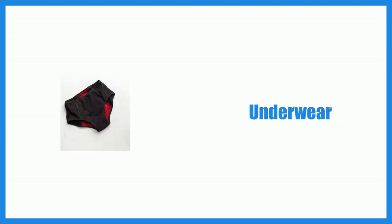Underwear. Don't forget to pack enough underwear for the trip.